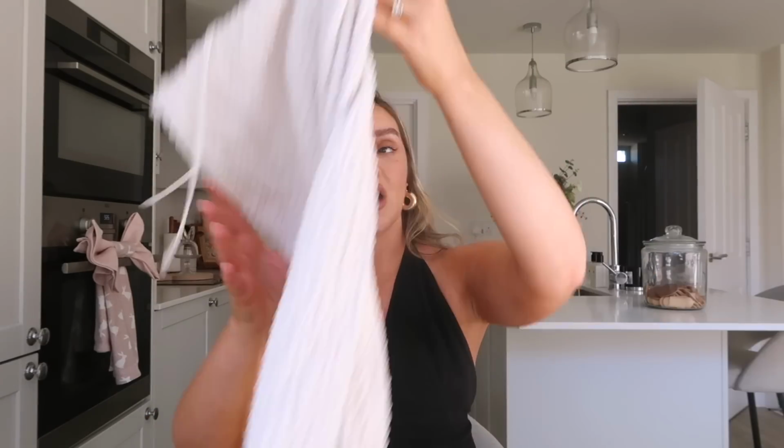I then got this skirt. Now, I'm not always a massive skirt gal, I'm definitely more of a wide leg trouser kind of gal. However, I have a skirt similar to this from Primark, and I got it about 3 years ago. And whenever I bring that out every summer, everyone's always like, where's that skirt from? It's so nice. And unfortunately, it is old from Primark. So I saw they had a very similar one in Zara.